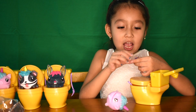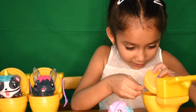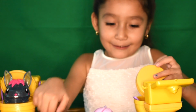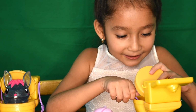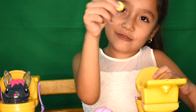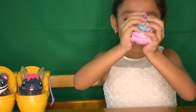Okay, guys, so we got a little boot. It's a little taco. Okay, what else in here? Wait, is it the same? The little candy is the same, but it's kind of like yellow too. Okay, let's get the little candy. Let's place it here.